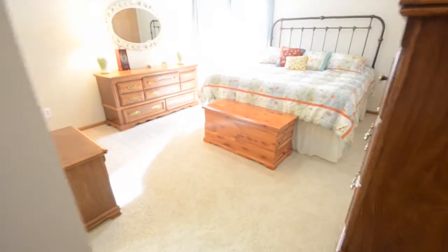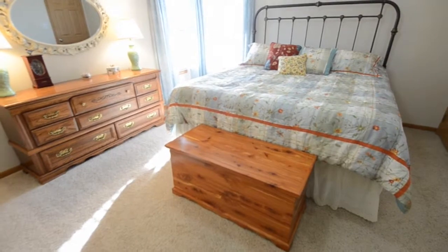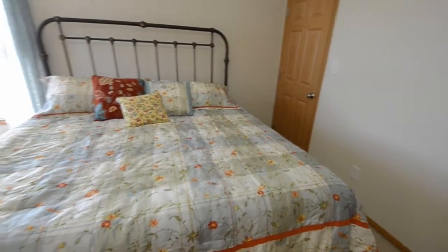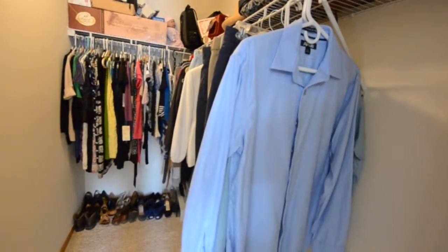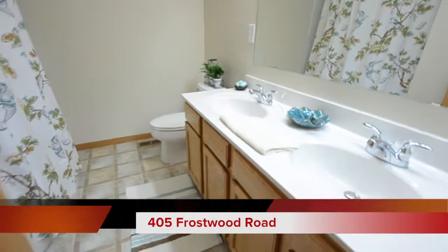Upstairs now, we'll take a walk into the master suite and look at the amount of light coming in from those windows. There is one closet ahead of us here and another closet over to the left. This one is a walk-in closet as well. And, of course, a full master bath. By the way, notice the updates in this master bath.